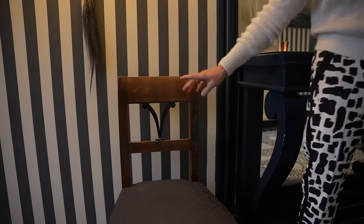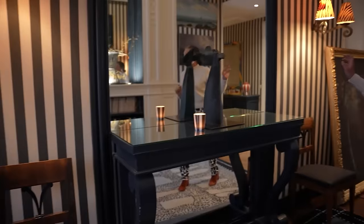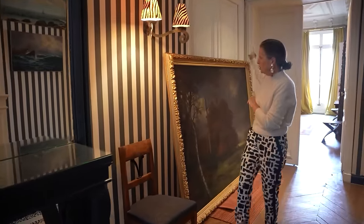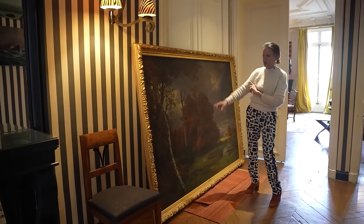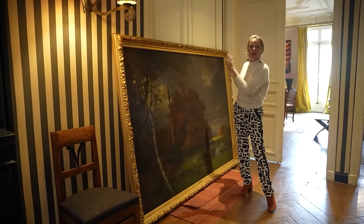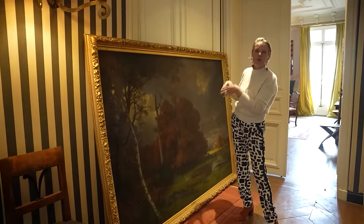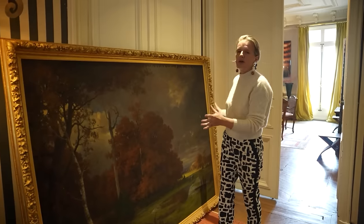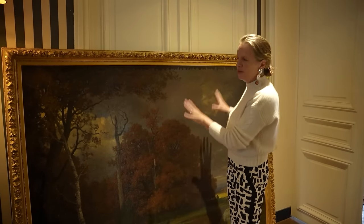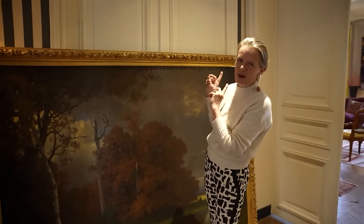So here we have two chairs, Austrian chairs, Biedermeier, very typical with this little black detail. It comes from my grandmother. Something a little bit surprising here, which shouldn't be here, is this huge picture, this huge tableau. In fact, we just bought it at auction. It's by the grandfather of my husband, who was a famous painter, and it was done for an exhibition in the 19th century. So this is here, but this should go in my country house. It's a little bit big here in Paris.